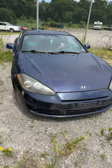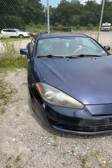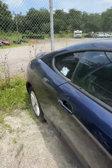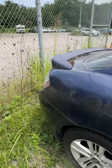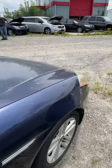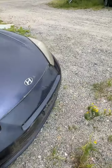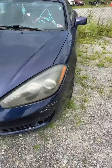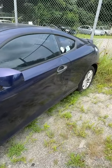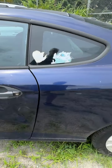Lot number 40, this is going to be a 2007 Hyundai Tiburon. No key on the Hyundai. Look down the side, she looks pretty good, needs a bath. Other than that, the body's looking pretty good all the way around. Coming back here, got an issue right in there where the bumper trim meets the hood. Scuff right there on the front, right there on that front quarter. Got a ding in the door as I come back down here. Otherwise, she's looking pretty good. That seems to be where most of the damage is, right in there.